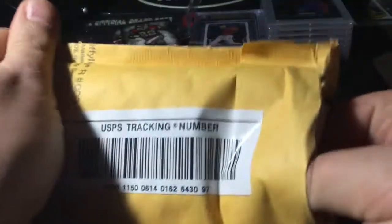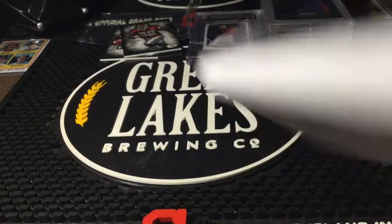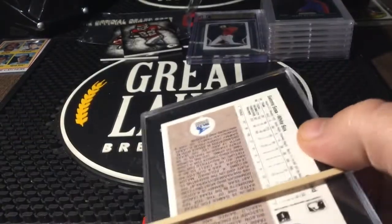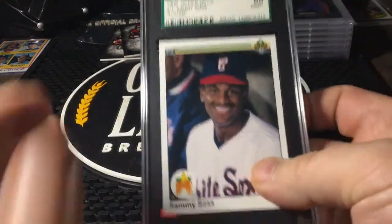I don't know what we have here. I know I have been critiquing the packaging jobs lately, but they've all been pretty solid. I do hate the overcram, man. Just use a bigger bubble mailer. The problem is, when they're too tight together, I feel like there's a chance they get damaged. This is a good one. I got both of these.